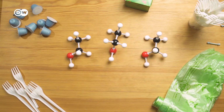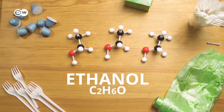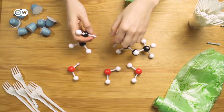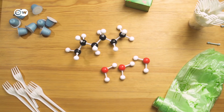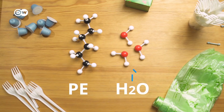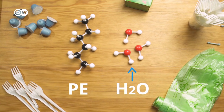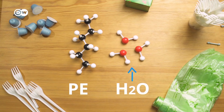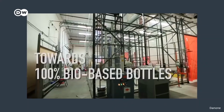This is a bio-based material, in this case ethanol, an alcohol. You can make the exact same structure, the exact same polyethylene, out of it. The leftover molecules become simple H2O, water. There are many different processes, but this is how a bio-based plastic can be non-biodegradable.